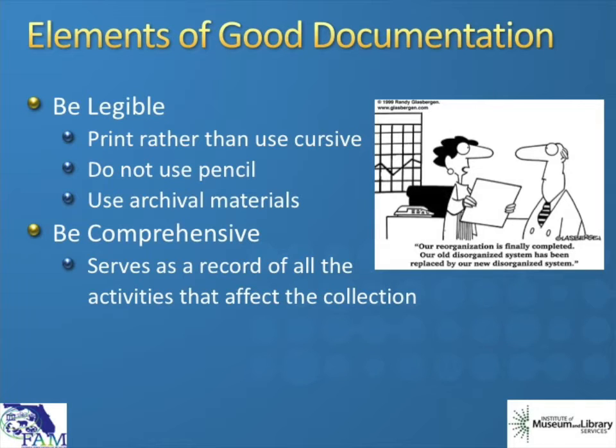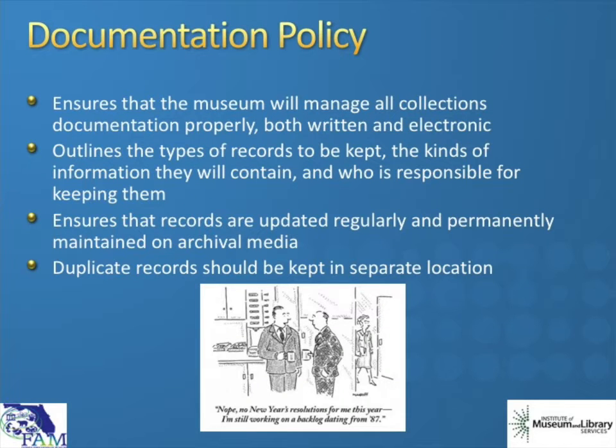Sometimes a donor will want you to be specific and will want a really comprehensive list of everything itemized, but that's something that you should discuss with them at the time of acquisition. Having a good documentation policy ensures that the museum is going to manage the collections properly, and these are, again, of written and electronic collections.